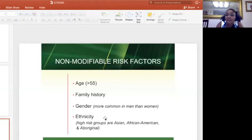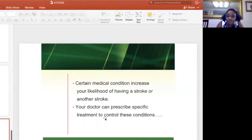And then ethnicity. We have Asians, African Americans, Africans, who have a high percentage of developing stroke simply because we are at high risk of developing diabetes and hypertension, including high cholesterol. Because of this, we are predisposed to having stroke. Certain medical conditions also increase your likelihood of having a stroke or another stroke, because sometimes people have two strokes. People can have a first one, and if they don't look after themselves, they have another major one. And normally when that happens, they die, unfortunately, most of them.